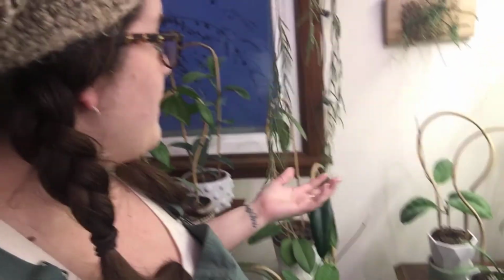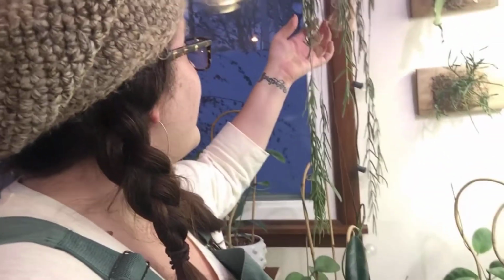Number 9 is my Hoya linearis. And the reason why it's the linearis as opposed to all of my other Hoya in this room is because my first experience with this plant was not good. Couldn't keep it alive. Swore to myself I wasn't going to have a linearis in my collection at that point. And then I, of course, changed my mind and picked this beautiful specimen up.